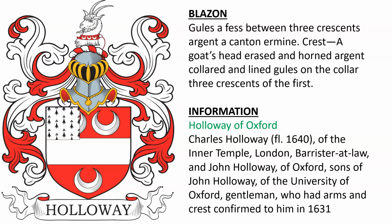Next we have Holloway of Oxford. This one has crest, a goat's head erased and horned argent, collared and lined gules, on the collar 3 crescents of the first. There was Charles Holloway, alive in the year 1640, of the Inner Temple in London. He was a barrister-at-law. And his brother John Holloway of Oxford. They were sons of John Holloway of the University of Oxford, who had arms and crest confirmed to him in the year 1631.